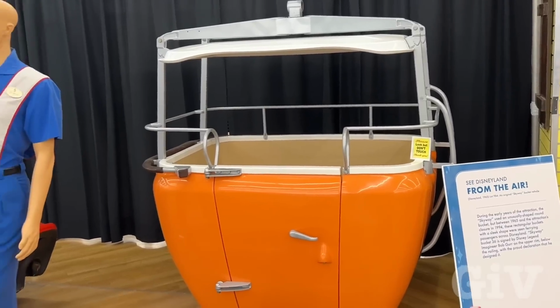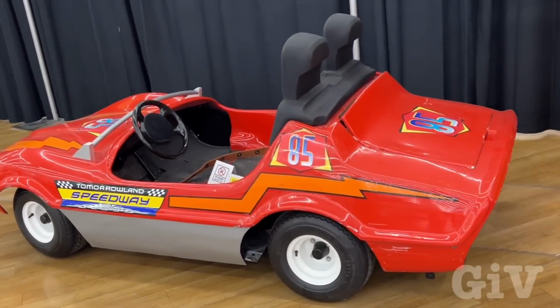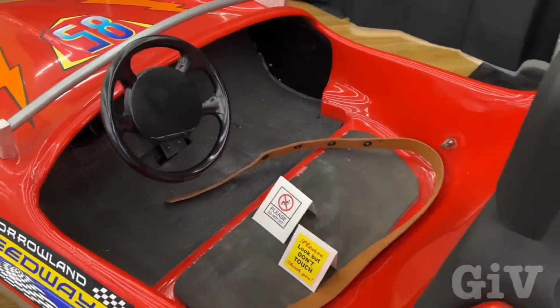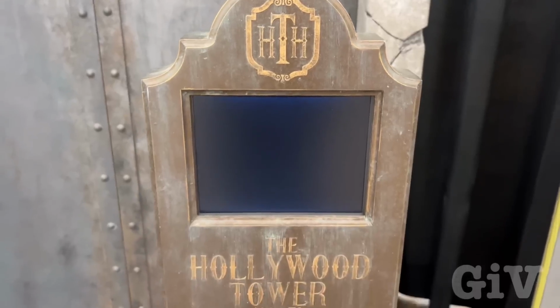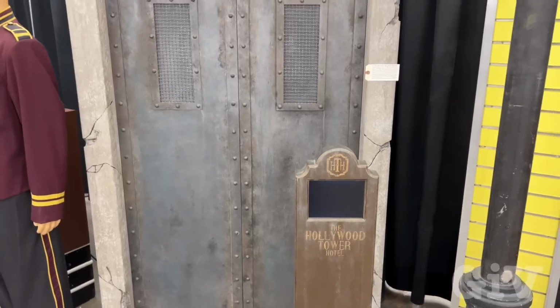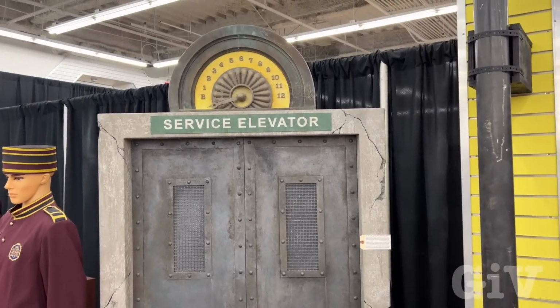How did he get this? There's a car from Tomorrowland. Look how tiny this was to climb in here. That was 40 years ago, so everybody was way skinnier than today. They will not fit in there anymore. Another trash can. I remember the Tower of Terror, the Hollywood Tower Hotel. Those are the service elevator doors. It's just a display.